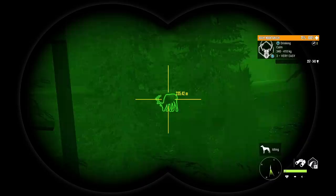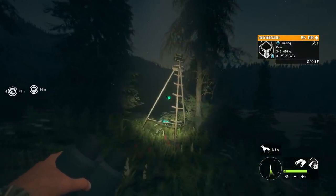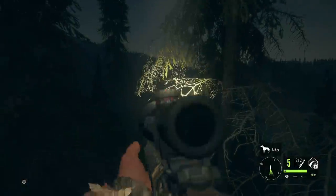This will be the first time that I have used the 308 AR against the Rocky Mountain Elk grind. Well, I have used it on a few elk, but not that many, so I figured today we would actually take this thing out and just see how it matches up against other rifles when it comes to taking down elk. Because Rocky Mountain Elk are probably one of my favorite species on Silver Ridge Peaks.